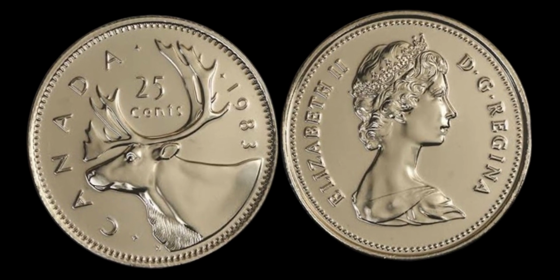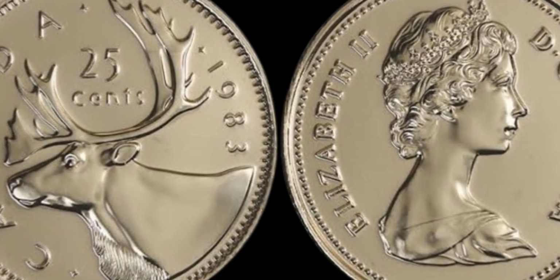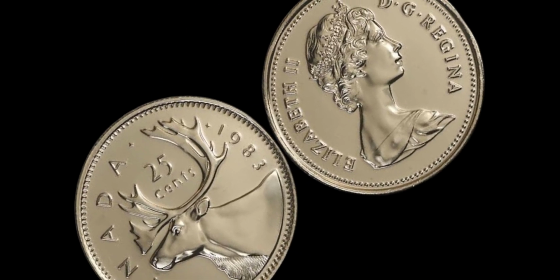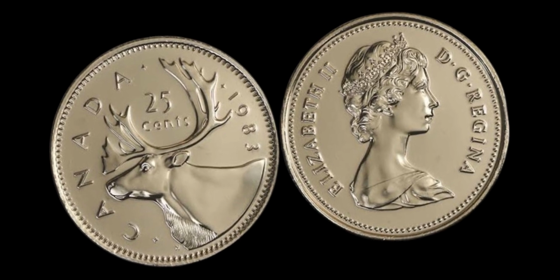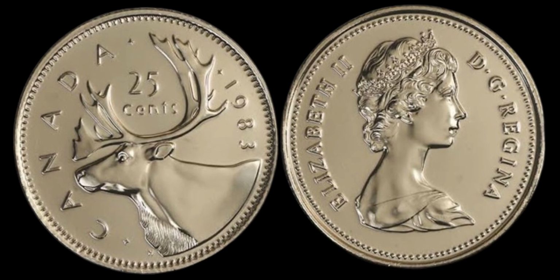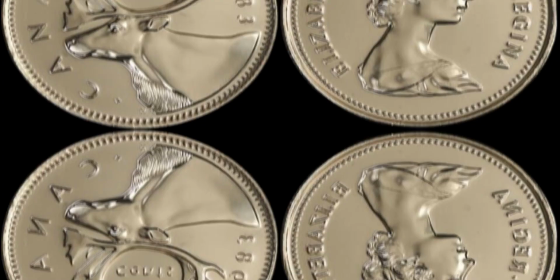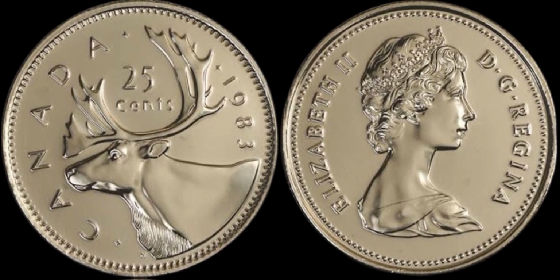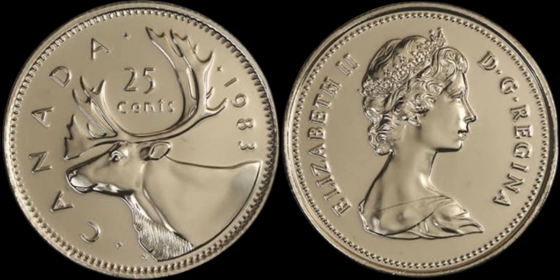In fact, there are only a few known examples of the 1983 Canada 25-cent coin struck on silver planchets in existence today, further adding to its allure and desirability. The combination of rarity, unique error, and historical significance all contribute to the high appraisal value of this coin. If you're lucky enough to come across one of these rare gems in your collection, you could potentially be sitting on a small fortune. However, it's important to note that identifying a genuine 1983 Canada 25-cent coin struck on a silver planchet can be quite tricky.